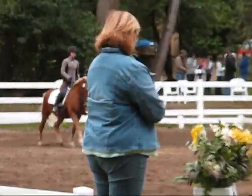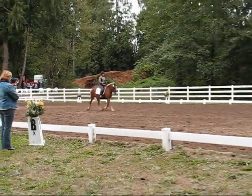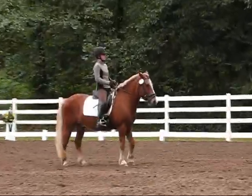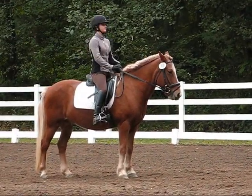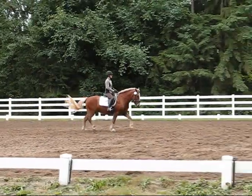Enter at a working trot, halt, salute. The judge is looking at straightness on the center line, transition, quality of the halt and trot. Judge scored this an 8 and noted that the horse and rider were very straight.